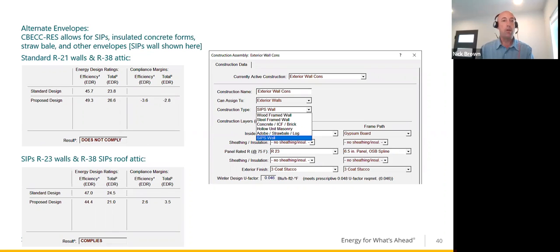Next, Ron. Oh, here we are, SIPs. I also wanted to show you alternate building assemblies are supported in the software. This was actually the ADU that we built. So we used a SIPs wall, 6.5 inches deep, R23 continuous insulation in between the OSB. And you could see the impact of that plus the R38 SIPs roof as compared to standard R21 walls and R31 attic with insulation at the ceiling was, what is that, 6.2 EDR points. Really moved the needle in the case of this project in climate zone 10.